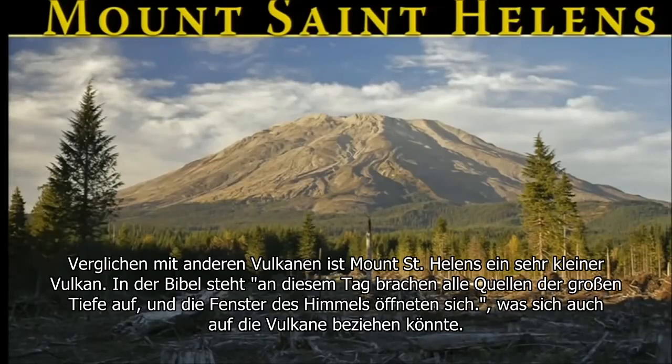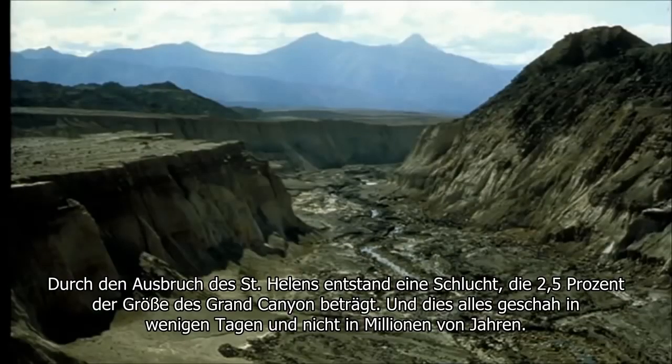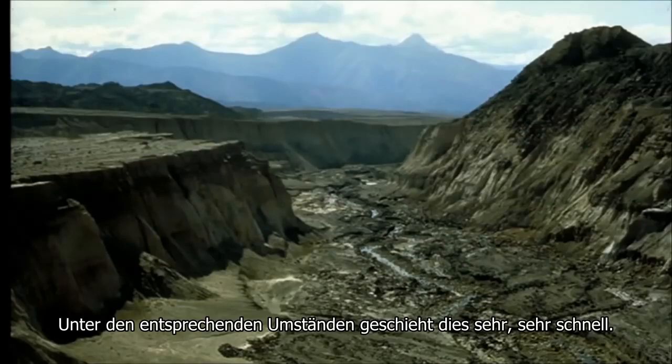The Bible says that during the Great Flood, all the fountains of the Great Deep burst forth. That might indicate all the volcanoes on Earth going off, something like that. And the Mount St. Helens eruption carved out a canyon, 1/40th the scale of the Grand Canyon. It did this in days. It doesn't take millions of years for these things to happen. It happens quickly under the right circumstances.